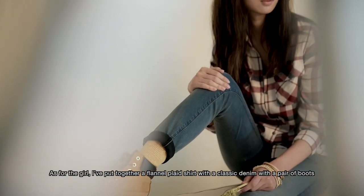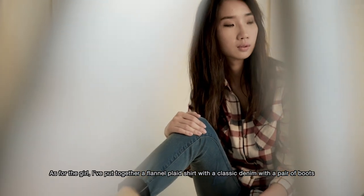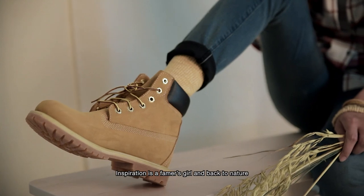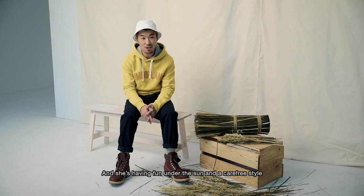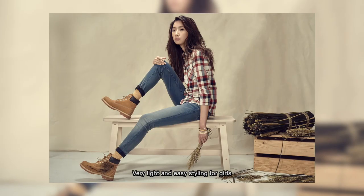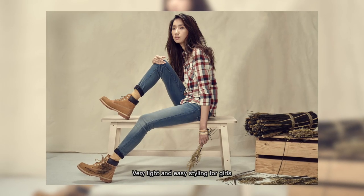As for the girls, I put together a flannel plaid shirt with a classic denim and a pair of boots. The inspiration is a farmer's girl and back to nature, and she's having fun under the sun. It's a small, carefree style, very light and easy styling for girls.